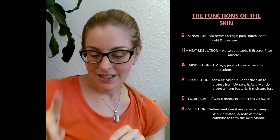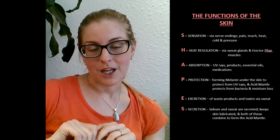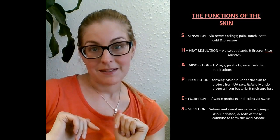Fantastic. So I want to just whiz through some functions of the skin for you as well, because it's important to know what the skin does. It doesn't just sit there shedding dead skin cells, it works for you, and it does an awful lot of things for you. So hopefully there'll be another graphic coming up about now. So the functions of the skin we can remember with the word SHAPES.